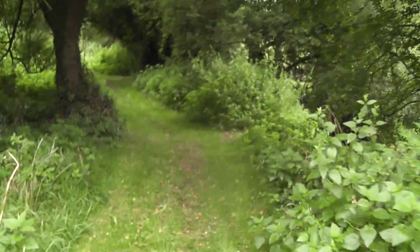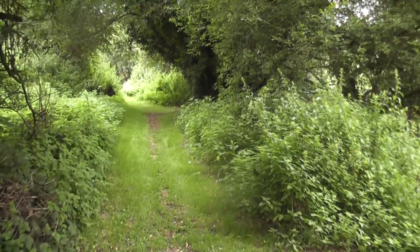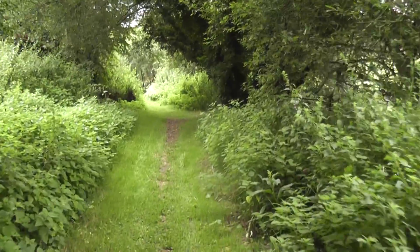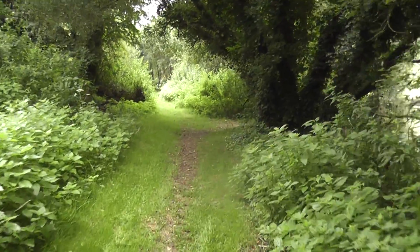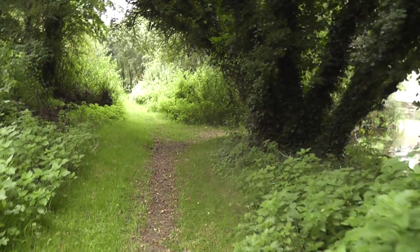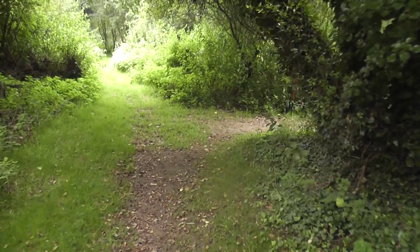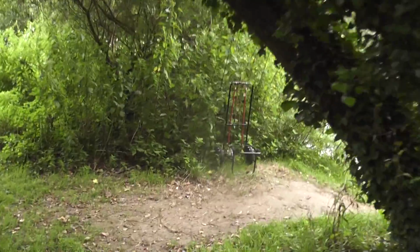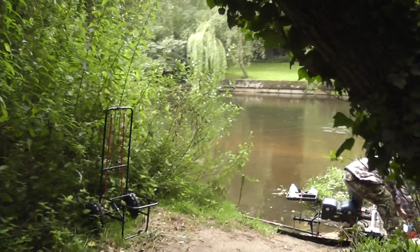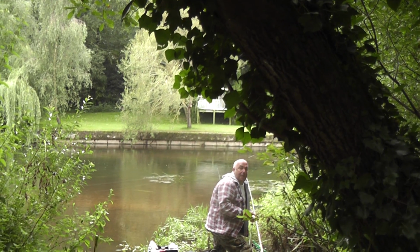So just continue along this little path along the riverside. There's anglers all the way down here. Obviously a popular place.